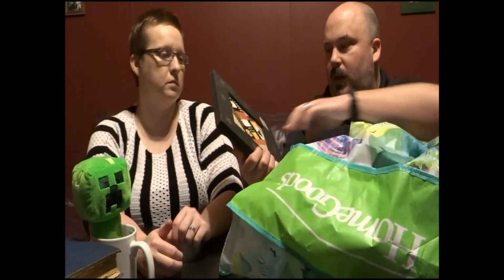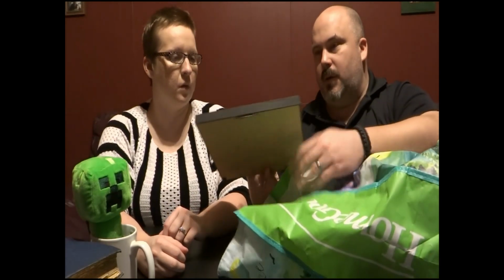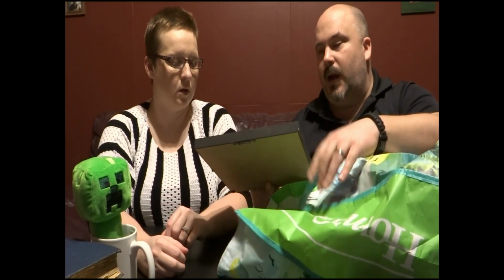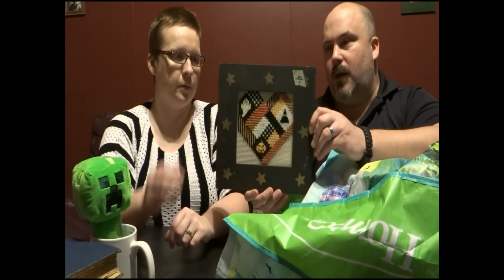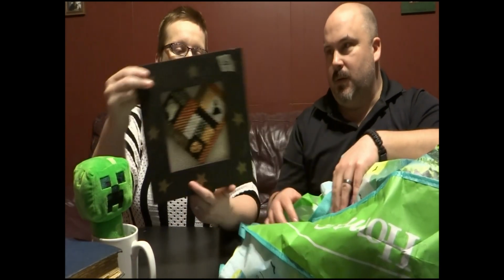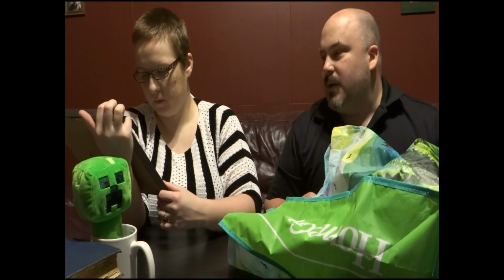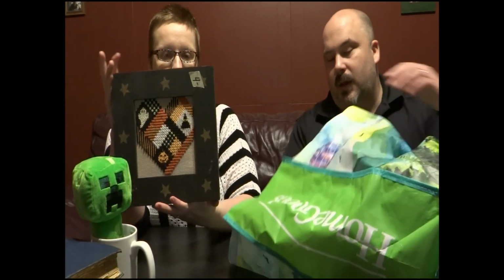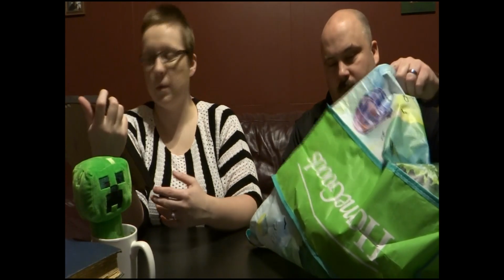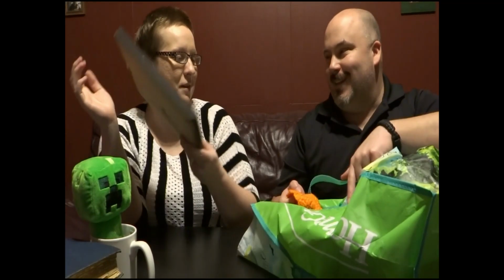Here is a really neat one. I don't know if it's actually cross stitch or not, but I found this and just think it's really cute. It's a cute frame, and it's good for Halloween decorations around the house. It's definitely store made, but I like that vintage Halloween feel. It's got a witch and a ghost and a jack-o'-lantern, in the shape of a heart with stars. It's a patriotic Halloween thing.